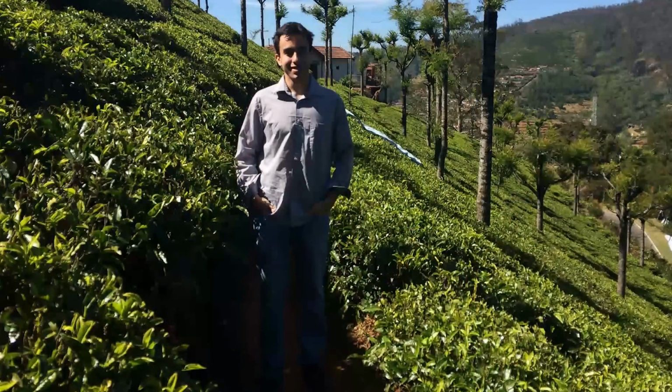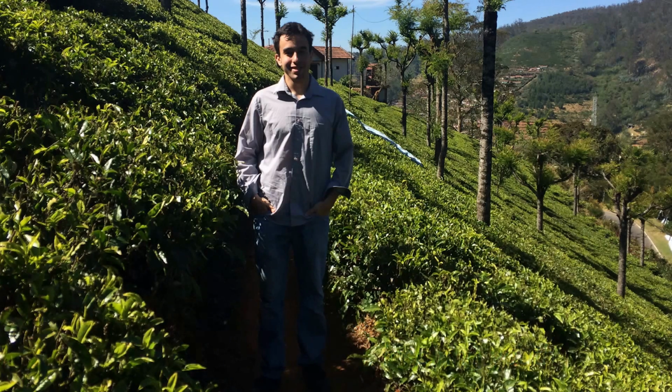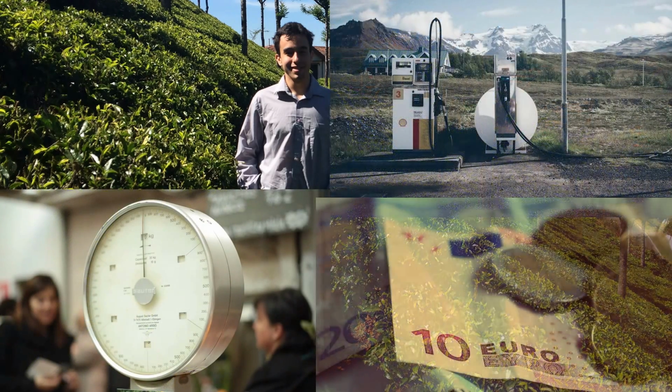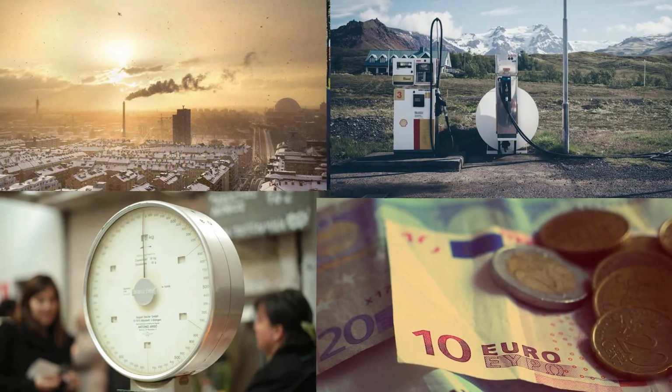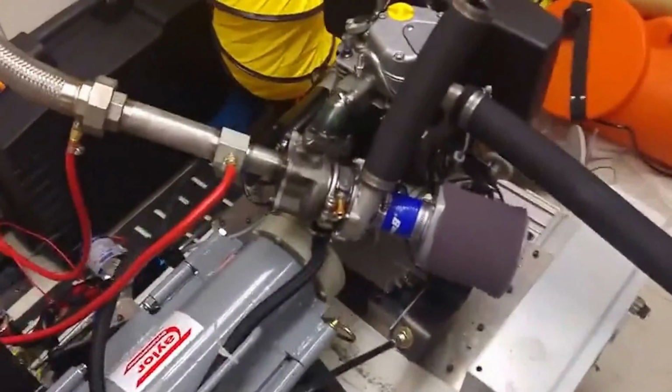My name is Michael Buchman, and I am an inventor in the Lemelson MIT Student Prize competition. The goal of my invention is to improve the ubiquitous single-cylinder engine, creating a lighter, more fuel-efficient, cheaper, and cleaner power source. I am making this happen by turbocharging single-cylinder engines to make them more cost-effective.